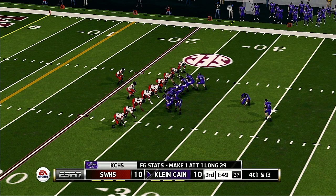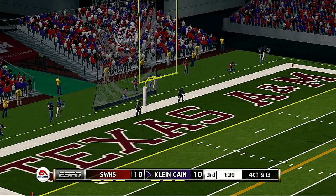Trying to take the lead by a field goal. He gets it up, and he nails the long field goal. And it looks like they're ready for the kickoff. Tackle made at the 28-yard line.